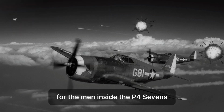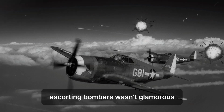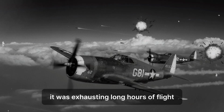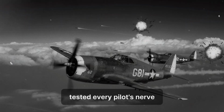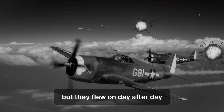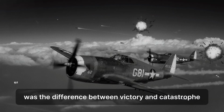For the men inside the P-47s, those missions demanded courage and endurance. Escorting bombers wasn't glamorous, it was exhausting. Long hours of flight, constant vigilance, and the ever-present threat of attack tested every pilot's nerve. But they flew on day after day because they knew their role was vital. Their presence in the sky was the difference between victory and catastrophe.